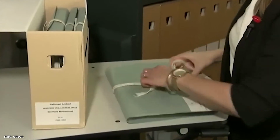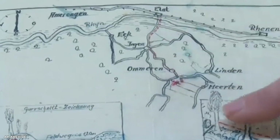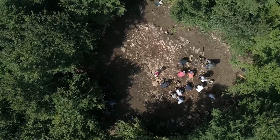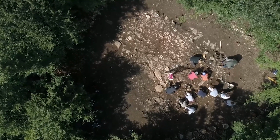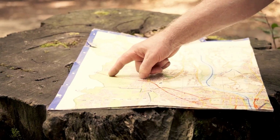Along with hundreds of other documents pertaining to World War II, the map, which had been kept concealed for many years in the National Archives of the Netherlands, has recently been made available to the general public. According to the NL Times, despite the fact that a great number of searches have been carried out over the course of the years in an effort to identify the haul's location, nothing has been found.